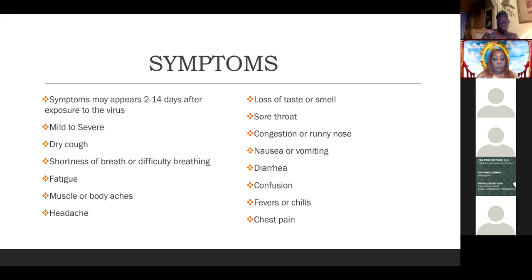Most people think, oh, my mom was confused, it's a stroke. But when you do the whole test, it was nothing. It was just the actual virus that attacked you in a different format. Of course, the fevers or the chills, and most of them come in with chest pain. So you would think the patient is having a heart attack, so you do all these tests, and really it's not a cardiac issue, it's the actual virus attacking you.